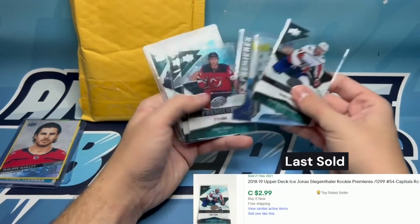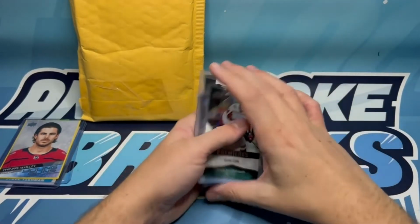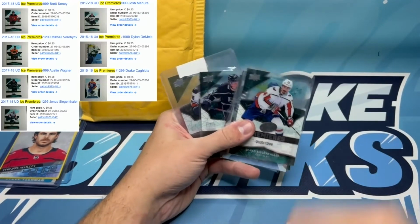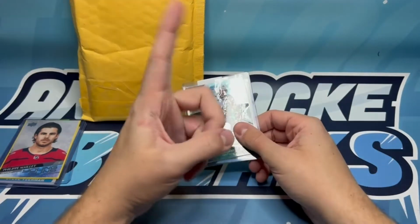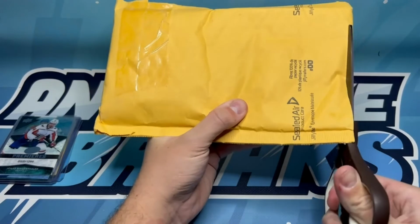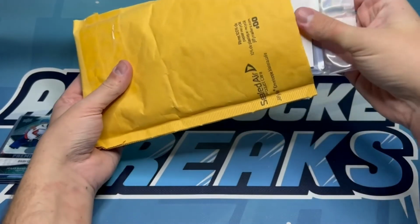So a few okay names in there, but I'm a big fan of Ice premieres, so hopefully we see these guys improve on the score sheets, and maybe these will gain in value. But I'll throw up what I bought these for as a lot, and if any of these sell individually, I'll make sure while I was going through them that their values were put up on the side. That's a lot of Ice premieres, a card that I quite enjoy, the acetates of some rookies and numbered acetates.